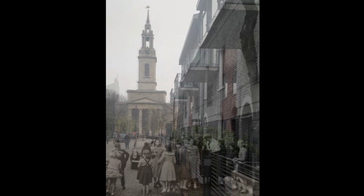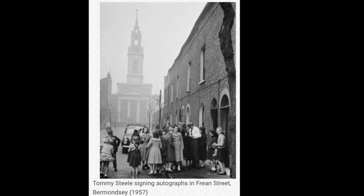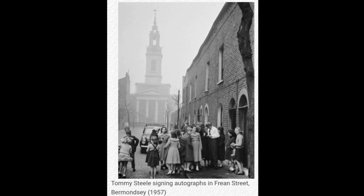And this I absolutely love, because our intro to the church, we stood with this street behind us, you can see the modern street. And this is a modern photo and an old photo superimposed on each other. So you're seeing the modern and the old here. But from the original, it's Tommy Steele signing autographs in Freen Street, Bermondsey, 1957. Those houses would all be cleared away in slum clearances.